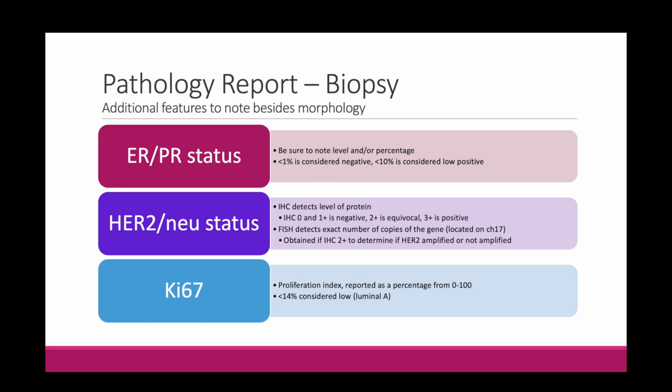So FISH will detect the exact number of copies of the gene, which is the HER2/neu gene, located on chromosome 17. And the FISH will help to tell us if it's HER2 amplified or not amplified. So typically, we first obtain an IHC. 0 and 1 is negative, 2 is equivocal, and 3 is positive. And if the IHC is equivocal, then we go ahead and get the FISH testing to detect the exact number of copies on the gene. So we use FISH to determine if it's HER2 amplified or not amplified.